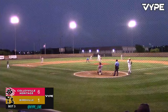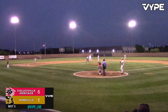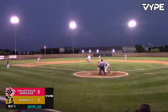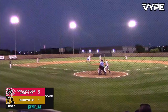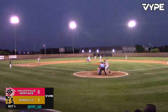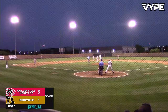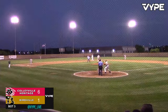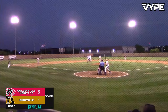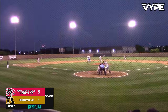Time's called by the umpire. He was really itching to steal that third base. Checks in at second base. Good signaling there by the defense, making sure to keep track. You never want to give him too much leeway. You also want to make sure you're playing your position as well. All it takes is one defensive miscue for bad things to happen.